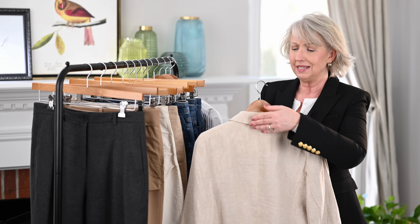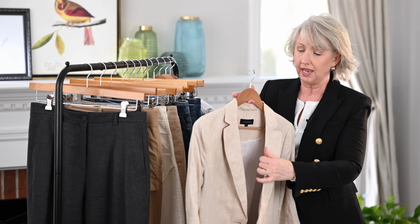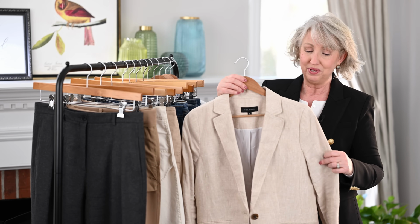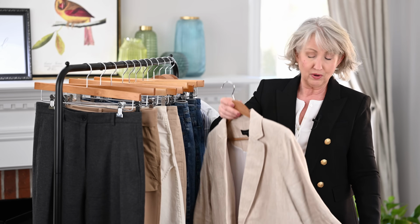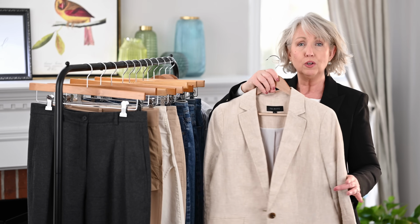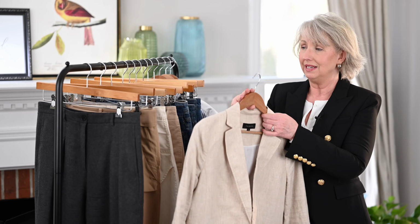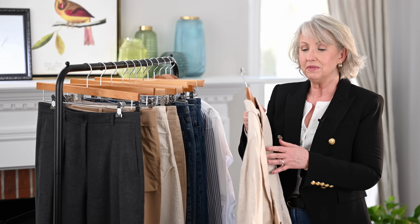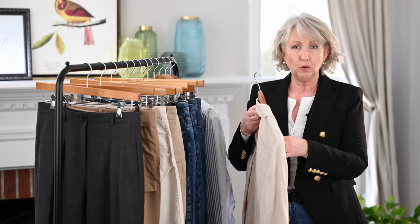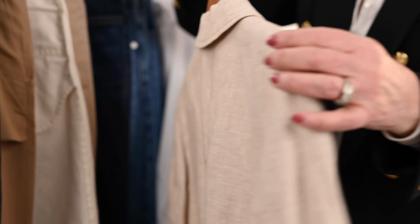I also want to see that the collar has a nice drape, that it lays nicely on the hanger like it does here, and it looks like it's going to lay nicely when I put it on too. So of course I would try the jacket on, and once again make sure that it falls really nicely even before it's ironed, before it's steamed or anything like that. So those are just some of the things I want to look at about the fabric: taking note of the quality, the hand, the way it feels, the weight, and the drape.